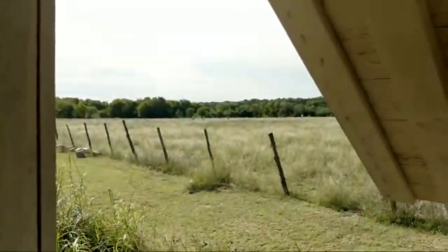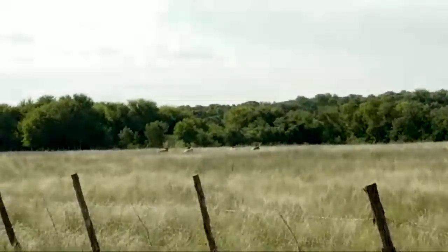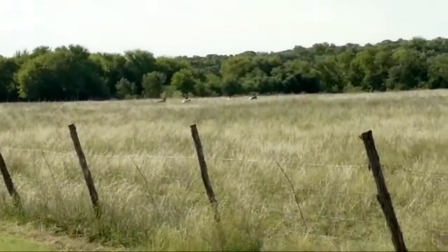But let me take you around and show you a little bit of the Pioneer Farms here where this is located. Because not only is there this here, but then there's also the whole Pioneer Farms. And we'll look out the back window here. And I don't know if you guys can see, but way over there, longhorn steer.